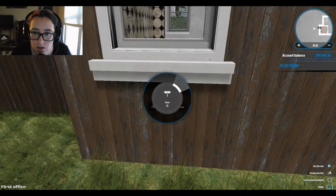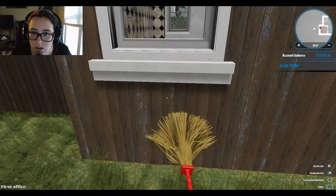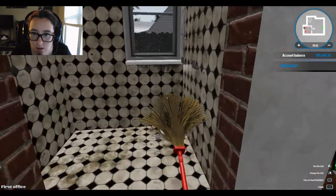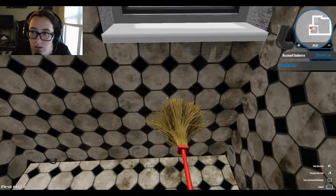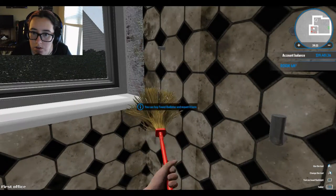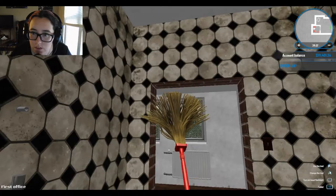Wait, clean what? There's something here to clean? And there's something on the inside to clean too. Oh, bush. What? Here? Oh, I see. What about here? I think I got it all.